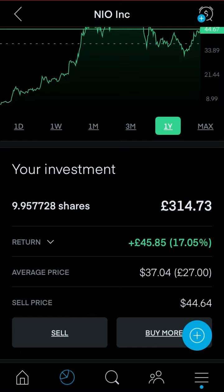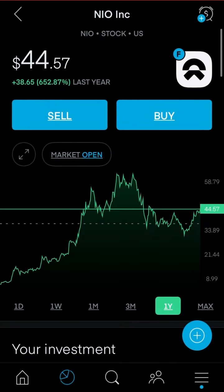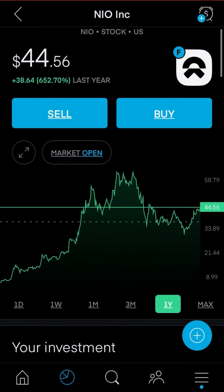So I own just under 10 shares in NIO, and my average cost is $37 or £27, and I'm up 17% or £45, which you can't argue with. Only on the stock a couple of months, and the growth on these is already excellent. So that is NIO, ticker symbol NIO.